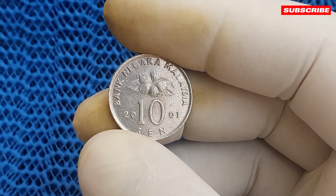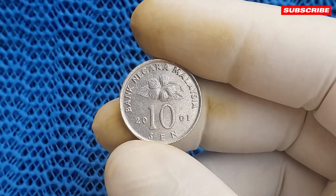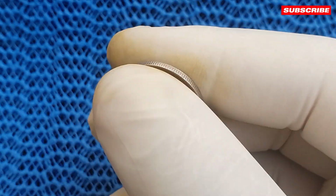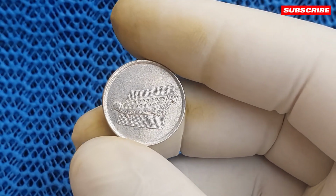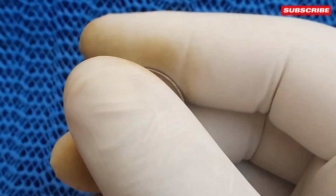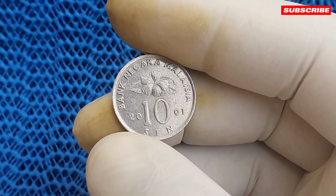Fast forward to 2025. The coin market has become more connected and data-driven, with global platforms like eBay, Lazada, and Carousell showing an increased demand for rare Malaysian currency. As of this year, verified examples of the 2001 no-mint mark Malaysian Tenson coin are selling for between RM1,800 and RM3,500, depending on the condition, grading, and provenance.